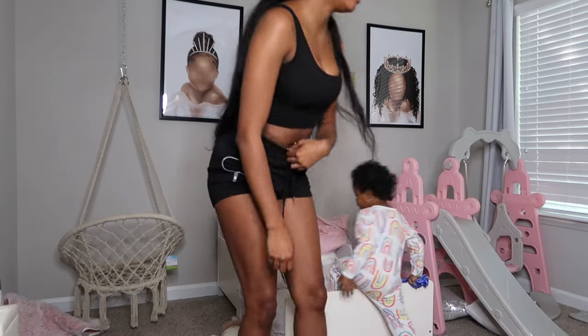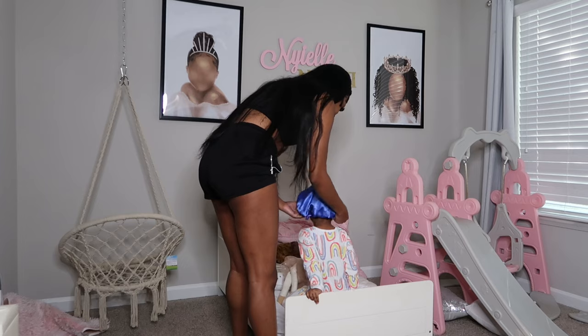Guys, we literally just came back from vacation yesterday, so she has stuff on her floor. It's a lot of things that just need to be cleaned up in general. Excuse her hair, it's not done. That's why she has the bonnet on. But we're gonna clean up this mess. There you go.